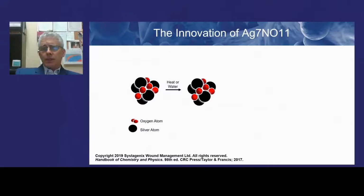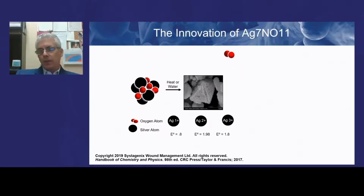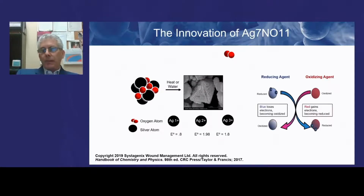So this compound is a salt, so it's ionically neutral, but in the presence of heat or water or a chronic wound, it's going to dissociate to an oxygen couplet, and that little oxygen couplet up there at the top of the page is something I want you to remember, because we're going to talk about the importance of that in a few slides. But I want you to concentrate now on what's happening at the bottom. This is your classic oxidation reduction reaction. What has happened is the silver atom, and we know that for silver to have antimicrobial activity, it has to be in the ionic form. So all of the ionic silver we have today is in the Ag+1 form.